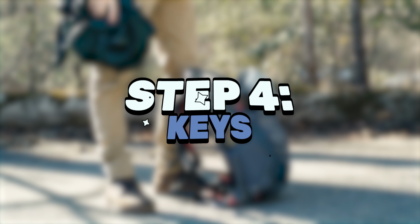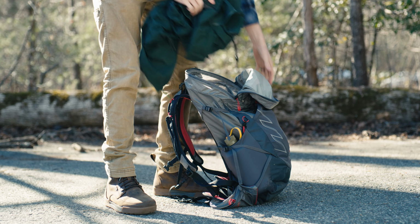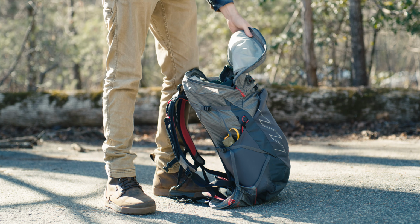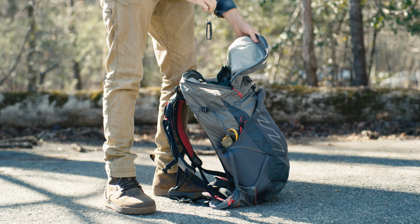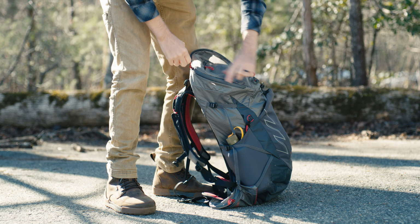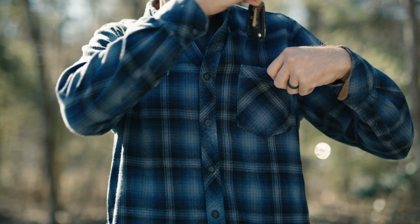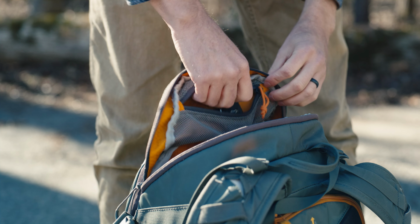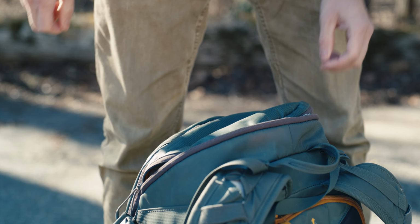Step 4, do not lose your keys. Losing your keys is the difference between a nice hike and an all-night epic looking for a tiny piece of metal in a massive swath of wilderness. That's a great place to not put your keys. Nope, don't put them there. Or there. There you go. Put your keys in a zippered pocket that you will not be opening throughout the day. If it has a leash, that's even better.